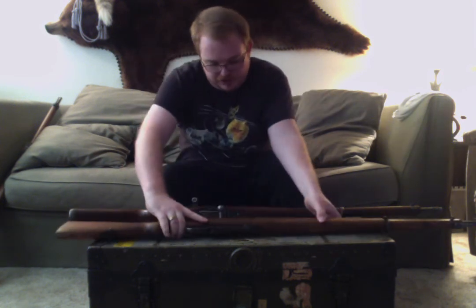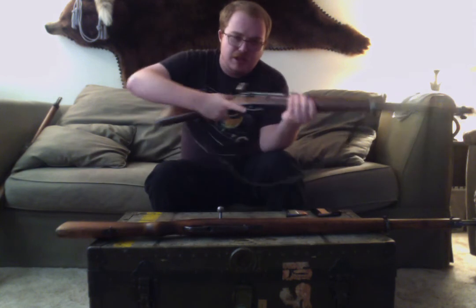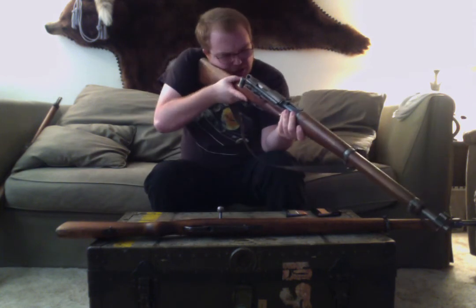Impressions of shooting, they both shoulder well. I think the M39 is more comfortable. It has a better length of pull to it, fits me better. Whereas the K31 really feels like it has a shorter length of pull, a little bit too short. I could see it being good with a really heavy winter coat on, which it does get cold here in Montana.